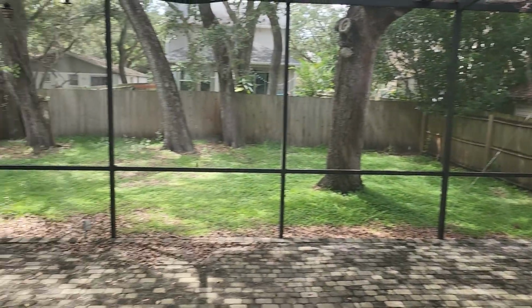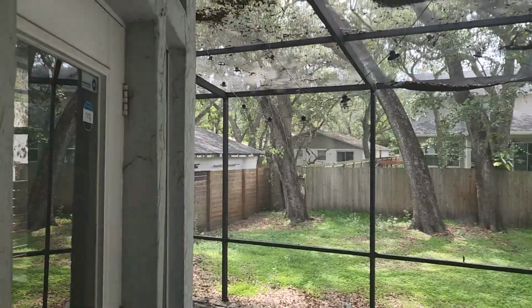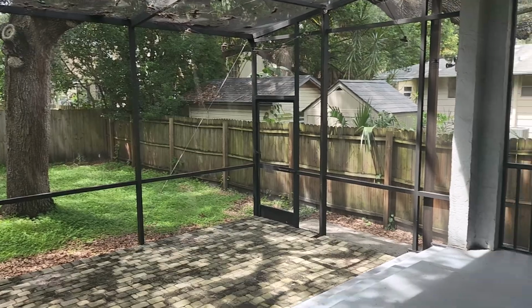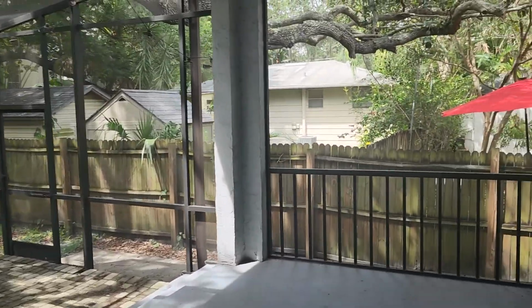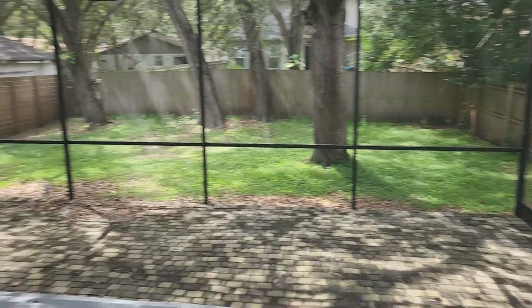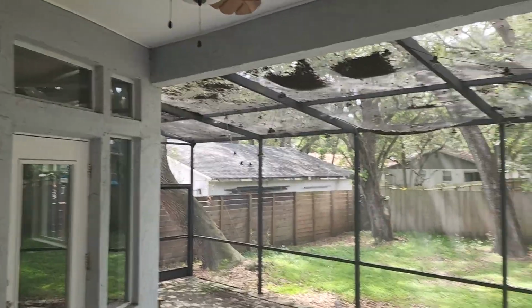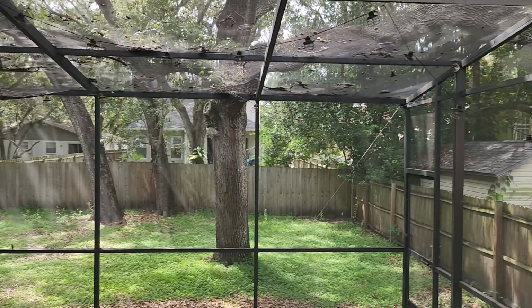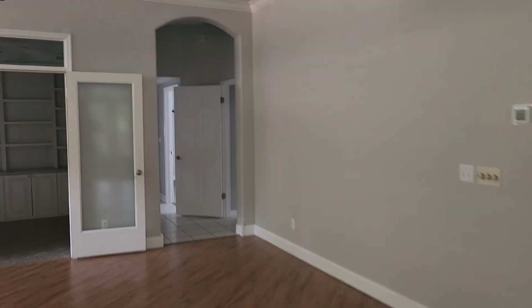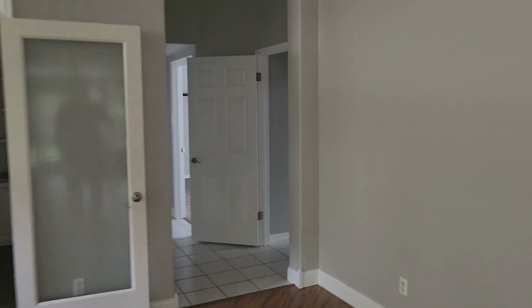But it's a great backyard for entertaining. Huge screened-in lanai, backyard, gated. Privacy fence around. It's got a nice porch here to cover you from the rain. So really nice backyard. But these trees are going to be a constant pain with the leaves. They're also weighed down on the screens, which could potentially break them.